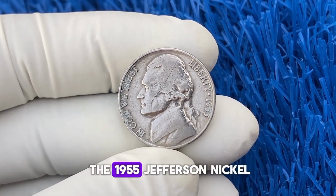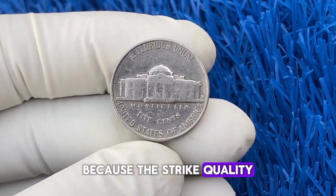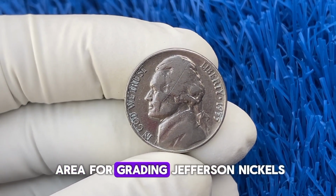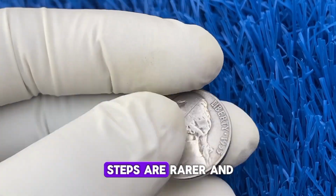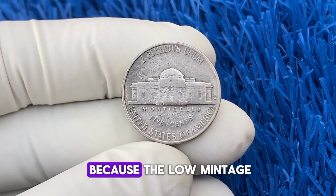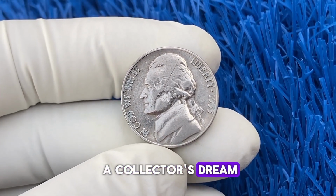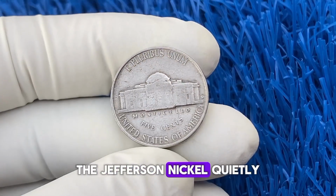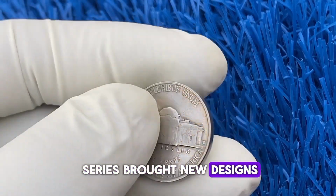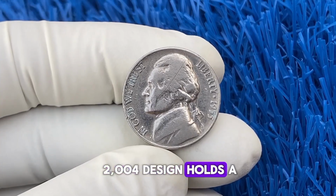When it comes to the 1955 Jefferson nickel, collectors often debate the grading of these coins. Because the strike quality can vary, many are softly struck at the steps of Monticello, which is a critical area for grading. Jefferson nickels with sharp full steps are rarer and command higher premiums. This is especially true for the 1955 issue, because the low mintage combined with poor strikes means that finding a full steps example is a collector's dream. As the decades rolled on, the Jefferson nickel quietly continued its run until 2004, when the Westward Journey series brought new designs, and later the return to Monticello in 2006. Yet the classic pre-2004 design holds a timeless appeal.